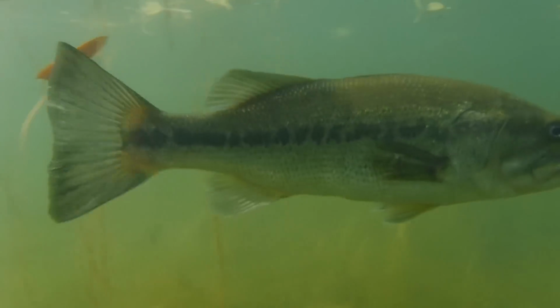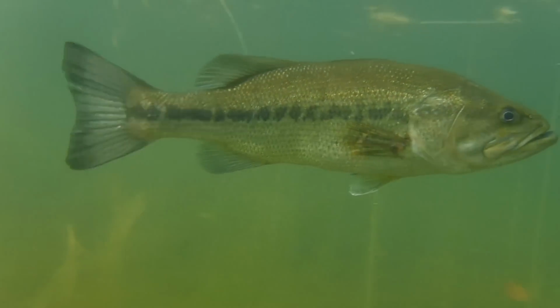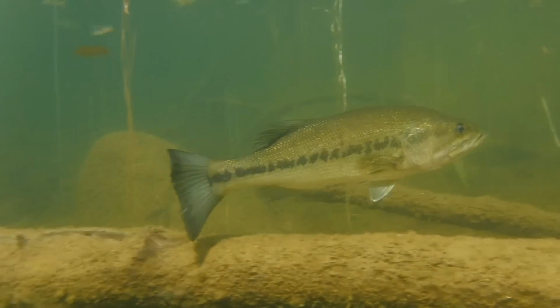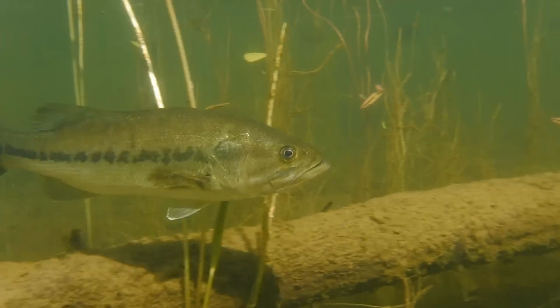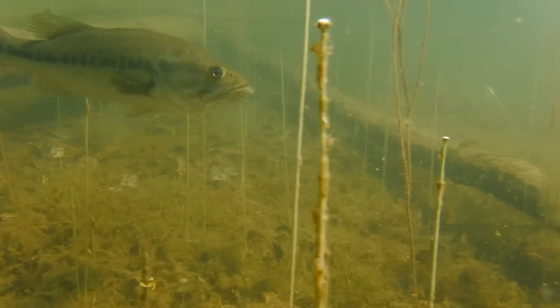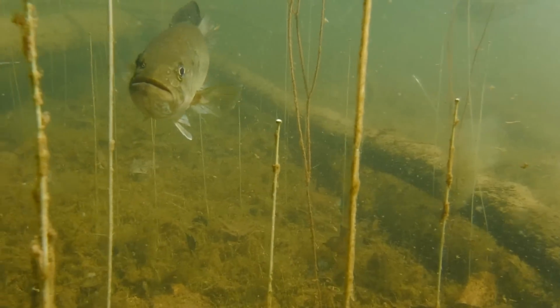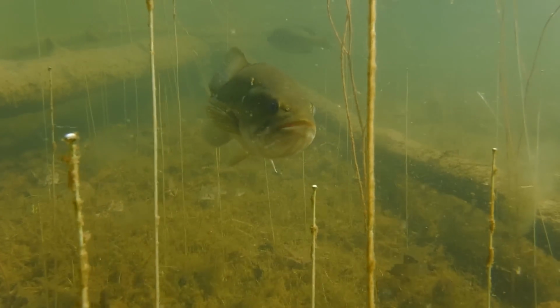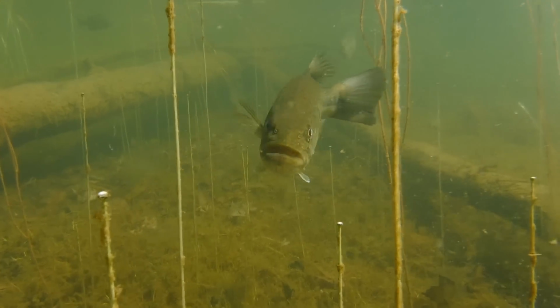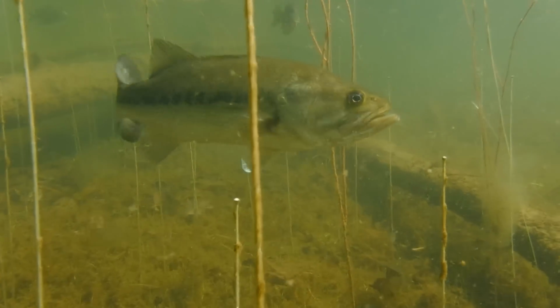Introduction of the largemouth bass into habitats outside of its natural range can cause adverse ecological impacts such as the decline, displacement, or even the outright extinction of native species. These losses can occur directly through predation or indirectly by outcompeting native species for vital space and food.